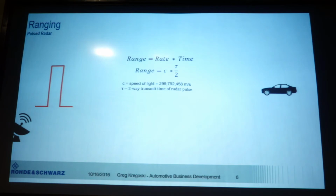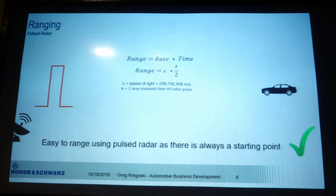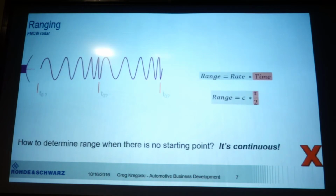Let's call that tau. So going back to your basics, is it middle school or high school when you learn this? I forget. But range equals rate times time. So your rate, the speed of light, is 299 million some meters per second. And your time is tau over 2, where tau represents that two-way transit time. So we only want the one-way time. That's why we divide it by 2. So it's pretty simple to figure out, right? It's not rocket science. I give it a green check because it's easy to use basic math to figure this out.